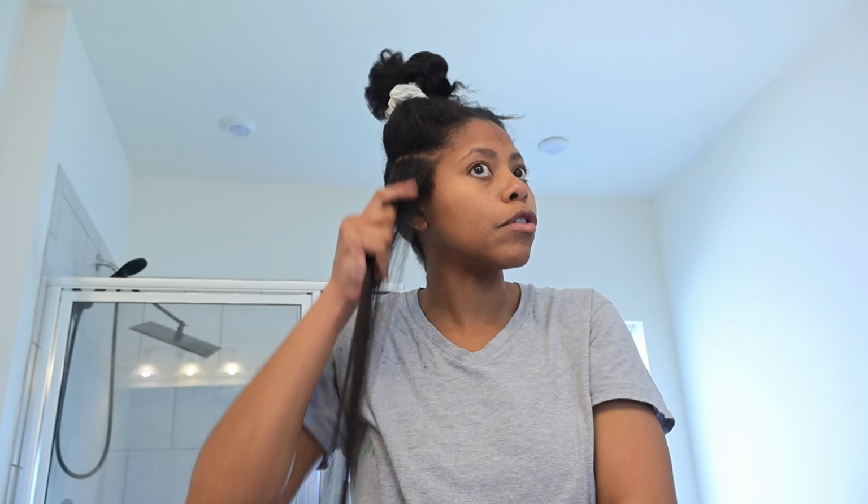Oh, that is a beautiful scalp. Can you see that? All right, so I'm gonna wet it just a little bit. Not with the fenugreek, because fenugreek makes my hair feel, and rosemary, if I put it on my hair, makes it feel so dry.